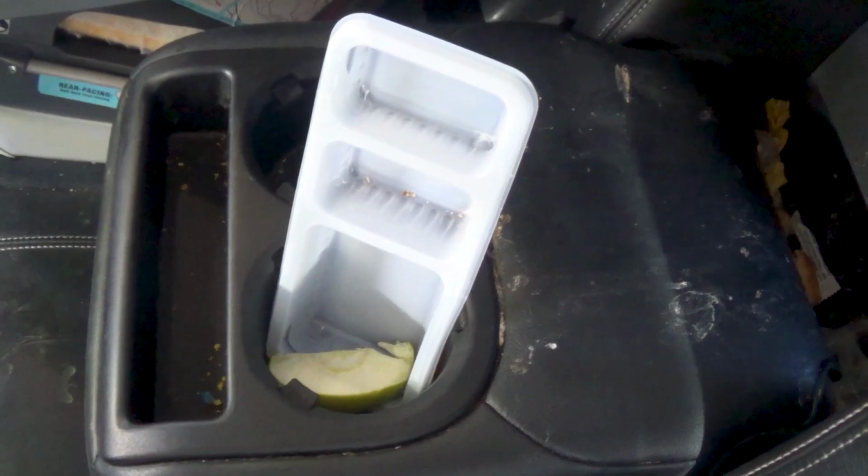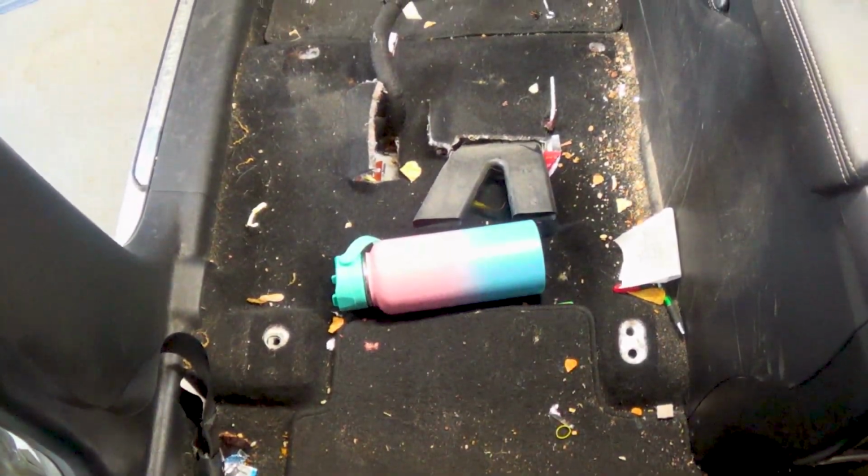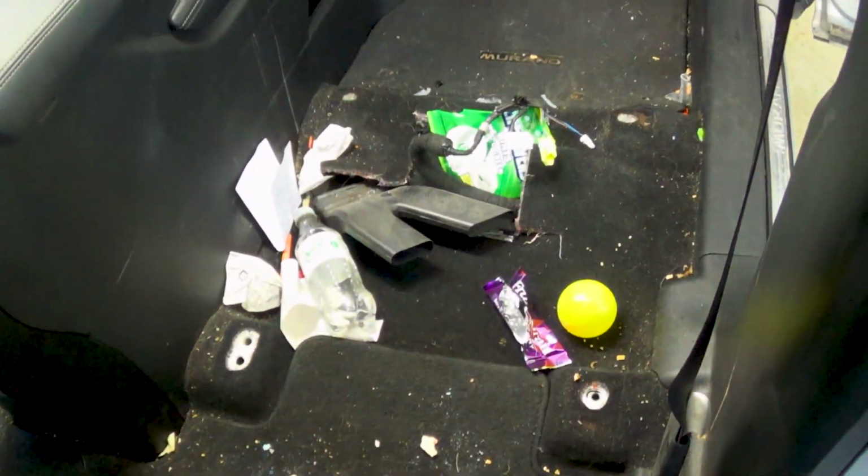But where it gets really disgusting is in the back. The owner's small children have used this vehicle as an eat-in restaurant, and the night shift cleanup crew must be on strike. It's going to take every piece of equipment I have in my arsenal to bring it back to like new condition.